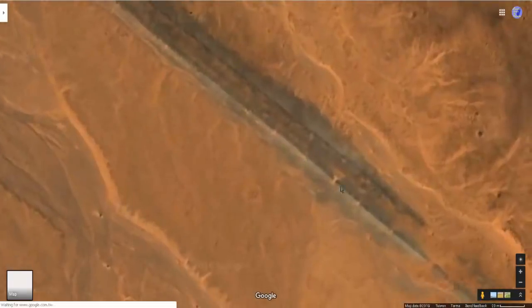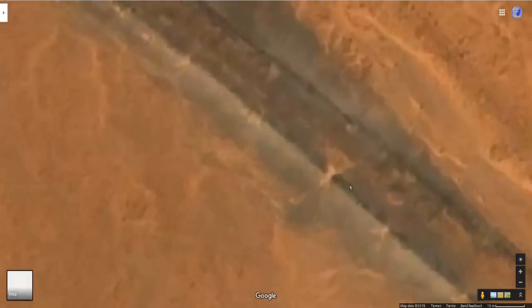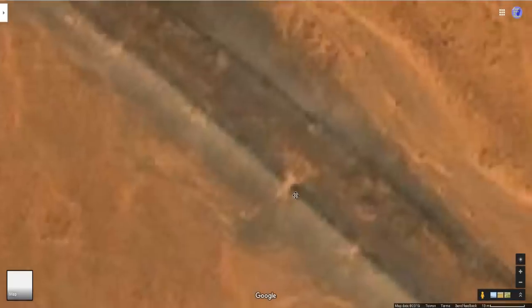Okay, when you zoom in there, we're going to get really close now. Wow, look at that. It looks like some kind of a... It's got several small breaches, too. I'm going to have to mark this one.